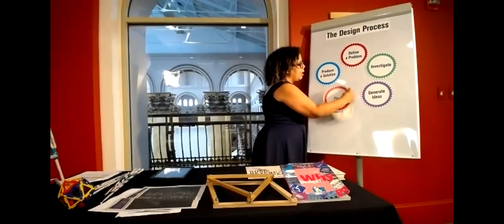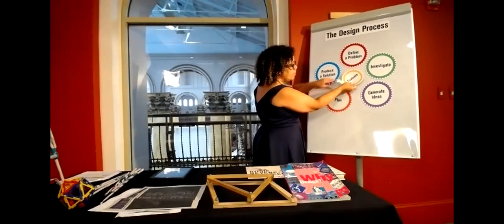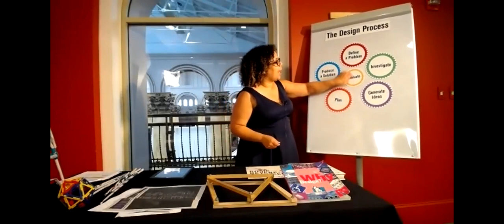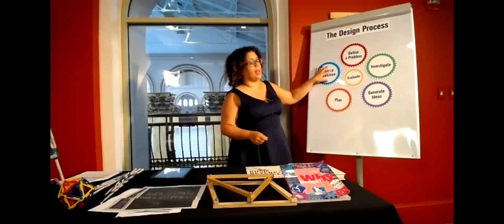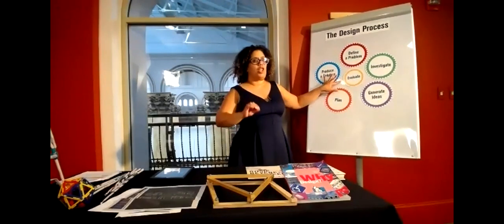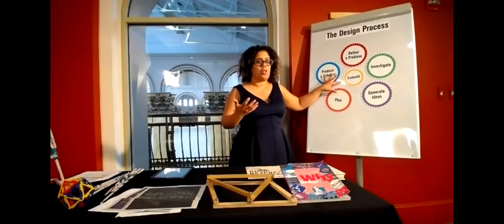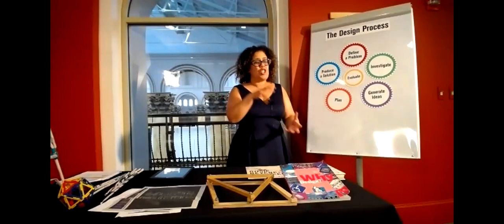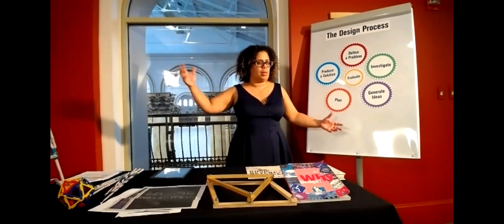After you've created a solution, you may find that it didn't work, and you have to start the process all over again. Engineers specifically usually create prototypes. A prototype is like a model where they look at, okay, let's look at our finished product, let's look at what it is before we actually build it.